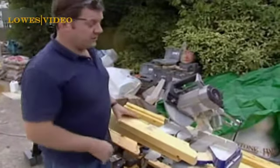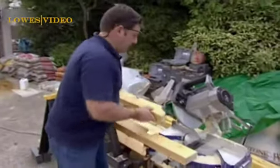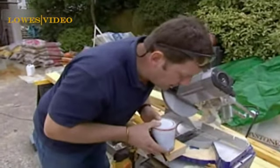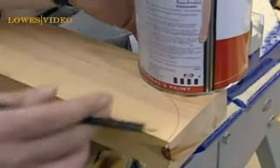Tommy and me had a little discussion. We decided we wanted a fancy shape on the end of the roof spars. So, I'll show you how we did it. Get yourself a paint tin. Place it on the end, about half distance down or a little bit over. Draw it round once and draw it round again.